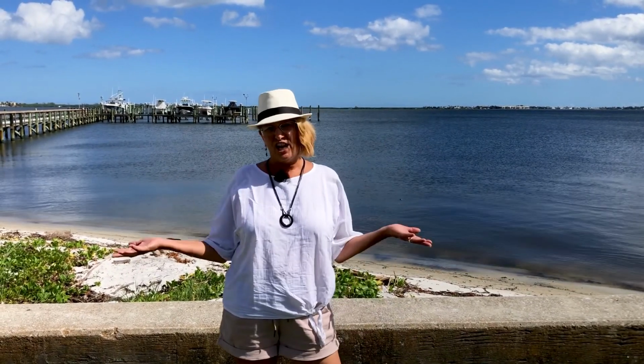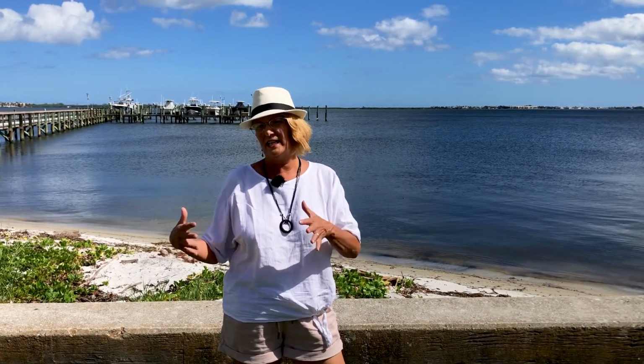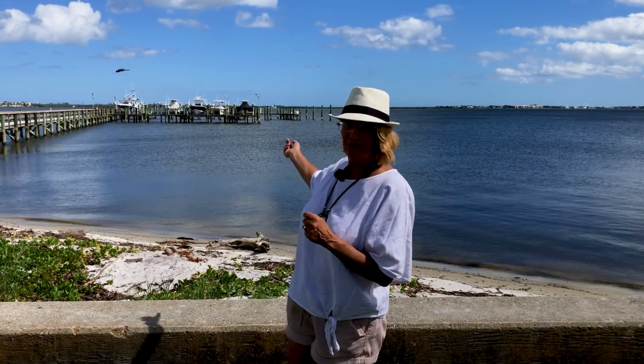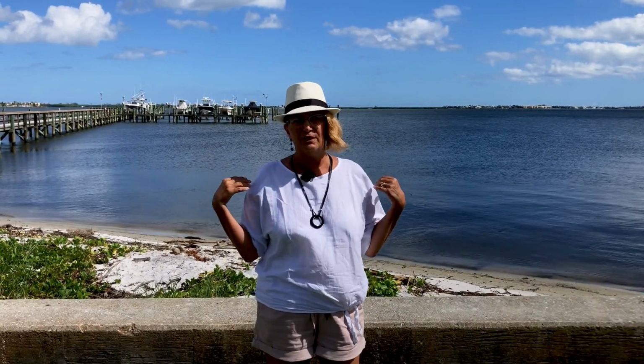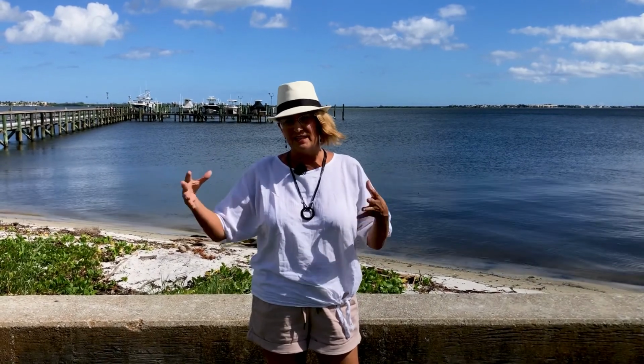Today we are in Jensen Beach. Now Jensen Beach is a beach and a riverfront town. The beach is over on Hutchinson Island, which is just on the other side of the water. And this is the Indian River, which is also known as the Intercoastal Waterway, and this is downtown Jensen Beach.